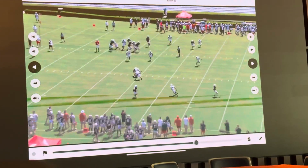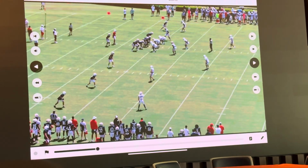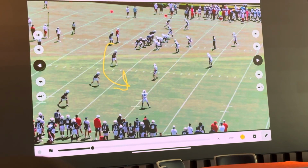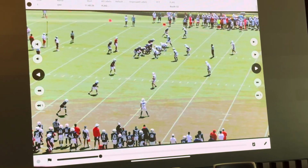They have a little bar on the bottom where you can scrub through the play, and thumb controls on each side. There are also drawing tools, so you can draw an arrow on there. The guys on the field have a whiteboard, so you can do a little draw session if you need to draw something up.